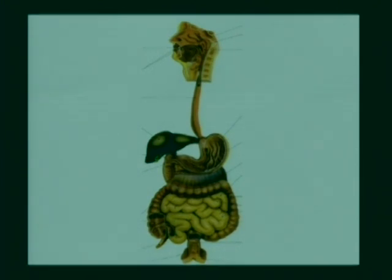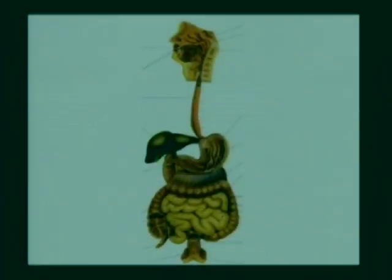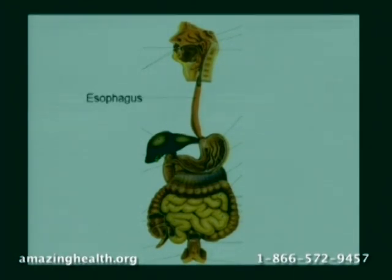This is going to be a little bit more interactive, so you people have to help me out here. I want to know what this long organ is right here. Does anybody know what that is? Esophagus. You guys are good. Okay, what about this organ here? That's the liver. Good. Little guy under here? Gallbladder. Okay. Let's see. What about this organ here? Large intestine, okay.